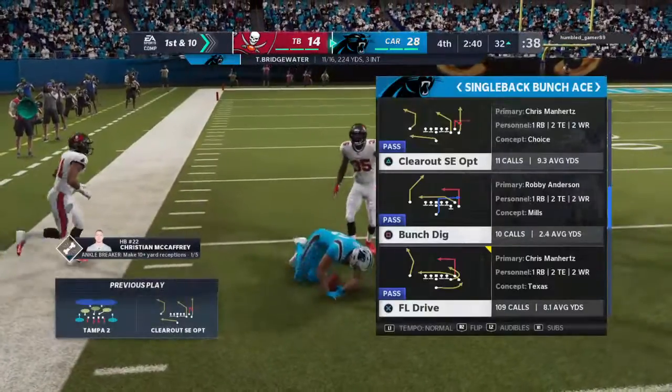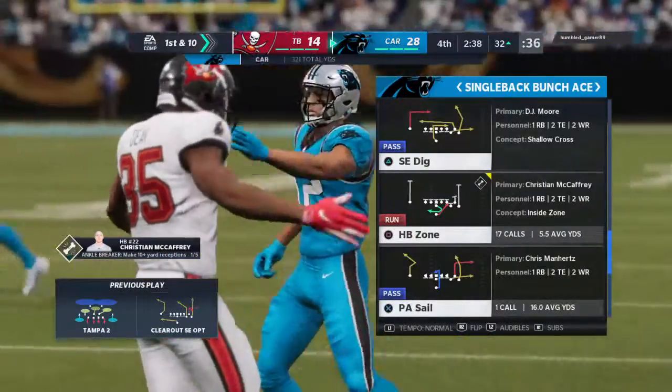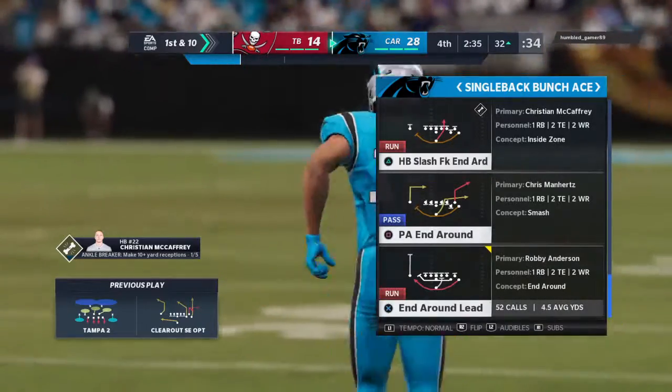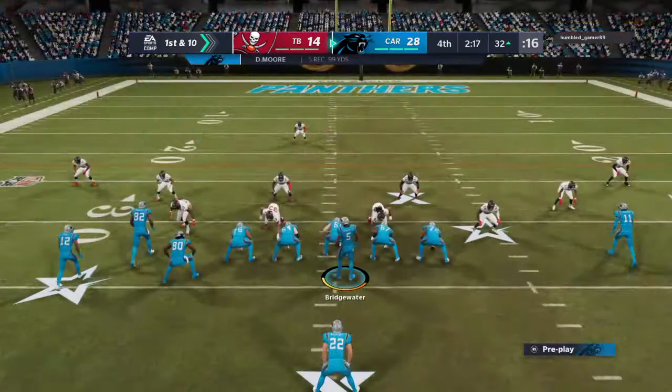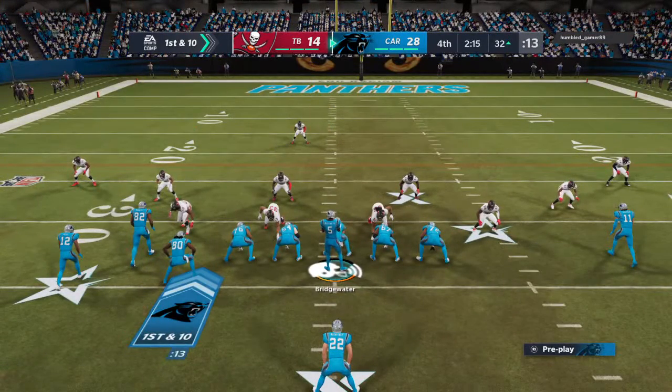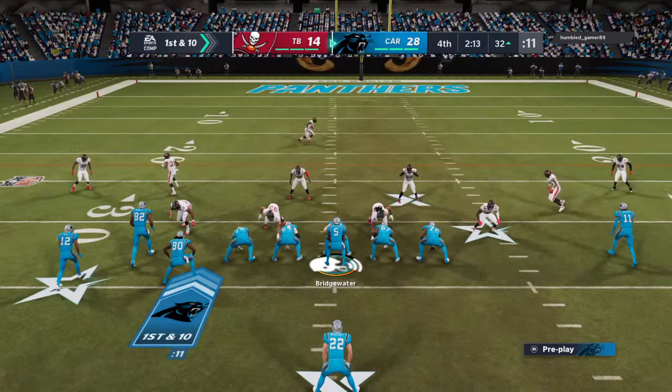And he takes this one down almost all the way to the 30. 39 yards the distance covered on the catch and run. 1st and 10 at the 32-yard line. So the big play changes the complexion of things. Here's 1st and 10 just outside the 30.